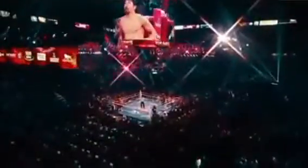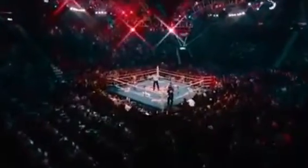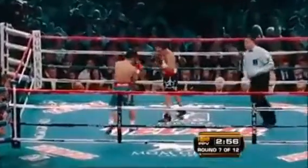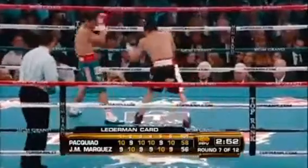CompuBox numbers showed that Pacquiao was more active in the round, throwing 46 punches and landing 15 of them. Marquez only threw 28. It was his low output for the fight. Harold, how do you have it through 6? I've got it 4 rounds to 2, 58-56, Manny Pacquiao.